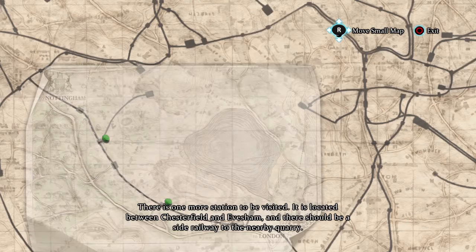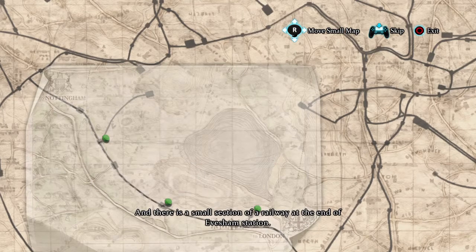There is one more station to be visited. It is located between Chesterfield and Evesham, and there should be a side railway to the nearby quarry. There is a small section of a railway at the end of Evesham station.